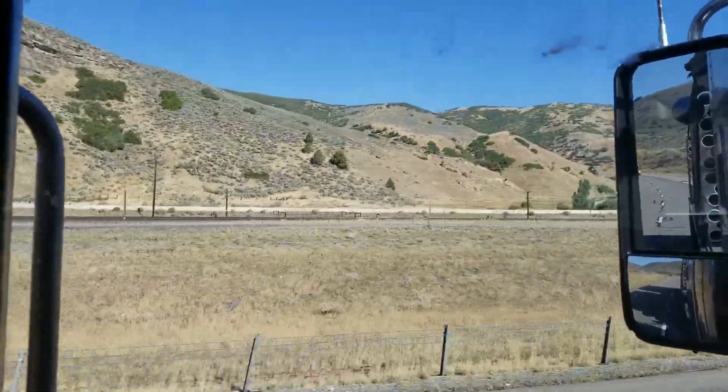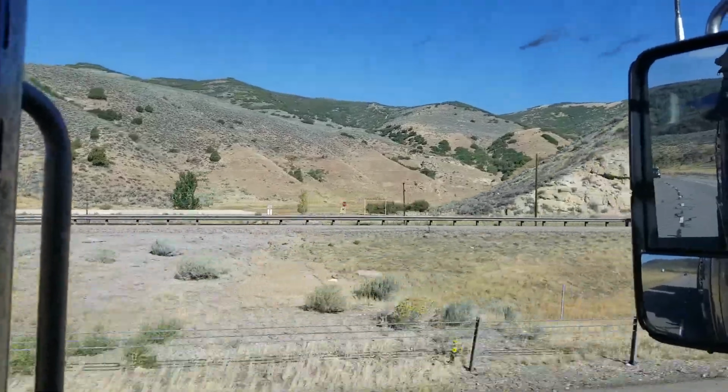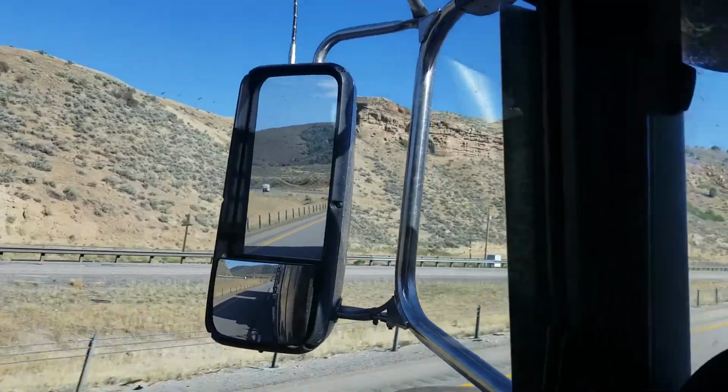In areas there is a K-rail barrier out here along the side of the road. That was right back there. There was a Jersey K-rail barrier.